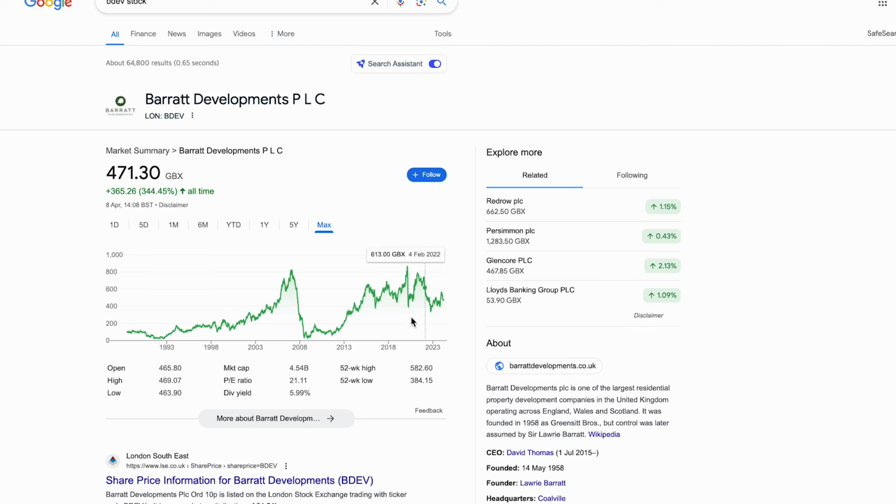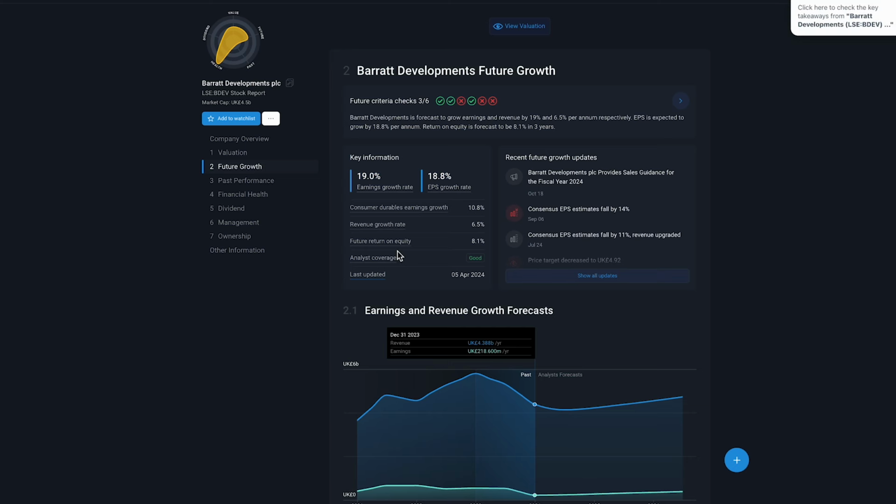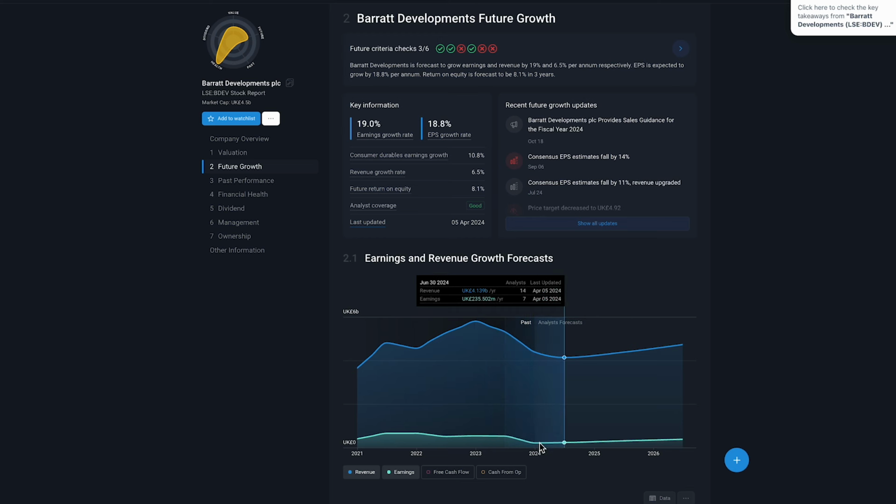Share price wise, it's sitting about a low of what it has done for the last few years, apart from obviously the big crash in the 08 situation. But with this business, I think you'll see a company that even right now is still making decent profitability in this high interest rate environment. So you imagine as soon as those interest rates start getting cut, they're going to throw off good amounts of profitability. Growth will start coming back.